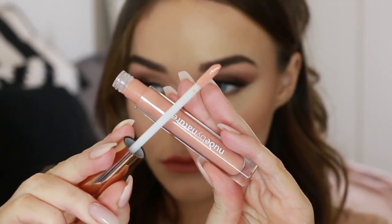And then on top of that, the Moisture Infusion lip gloss just enhances the shine, and they're really highly pigmented for a lip gloss as well, so you could totally wear them by themselves. Anyway, enough chit chat. Let's get on to showcasing some different looks you can create using all of these products.